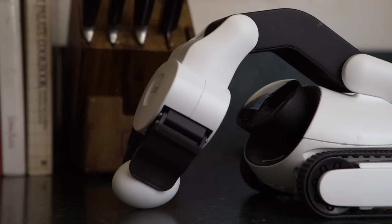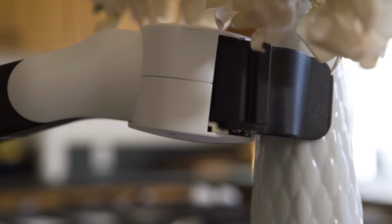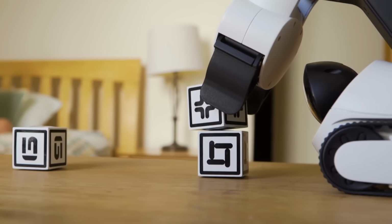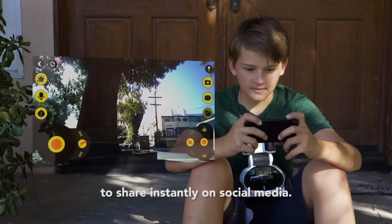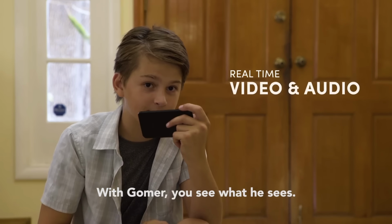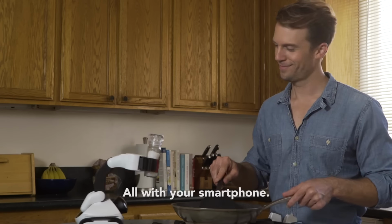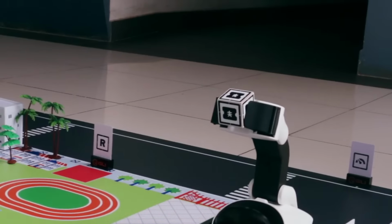Gomer carries and lifts objects with its hands. This companion robot moves fragile items thanks to its soft grip. Gomer has cameras that can take pictures and even video that shares straight to social media. This robot can even serve as a spy, as you can see what happened in front of the robot from your smartphone. Gomer can also call you by name thanks to its facial recognition system.